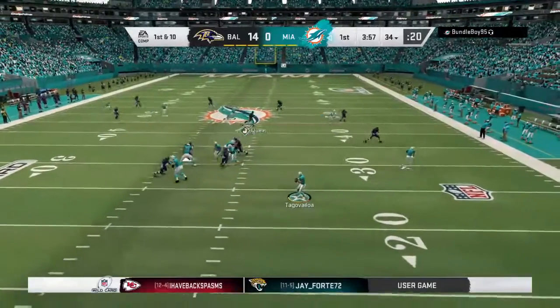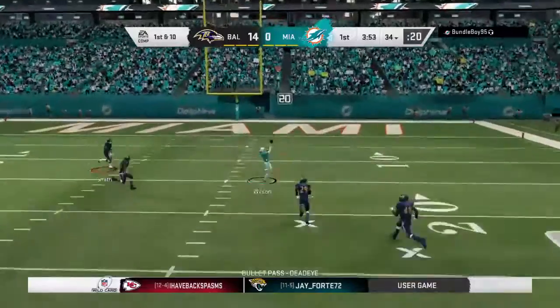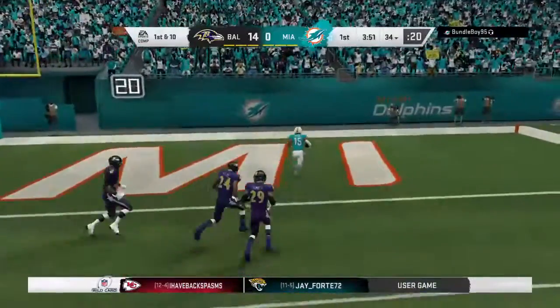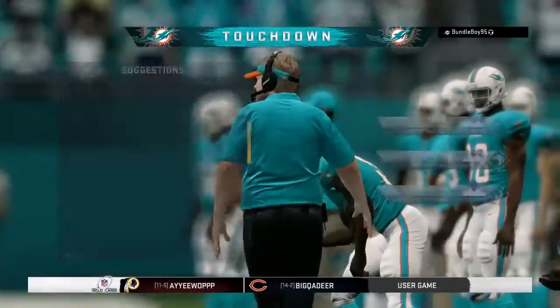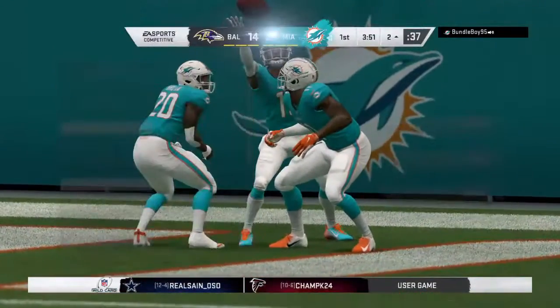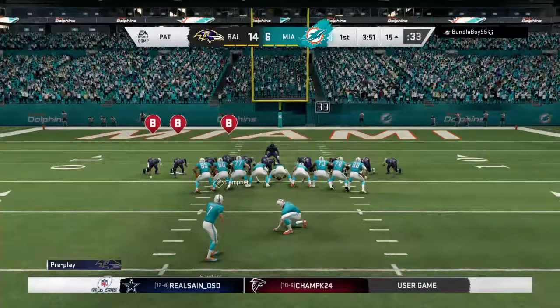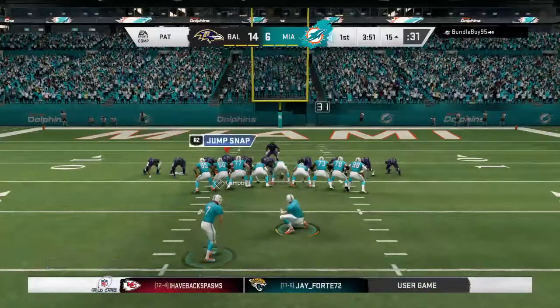They'll drop the throw. Gonna look deep for Wilson. This is caught inside the 15. And all the way in for a Miami touchdown. Albert Wilson, 66 yards, as his guys are on the board here in this first quarter.